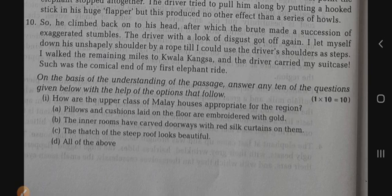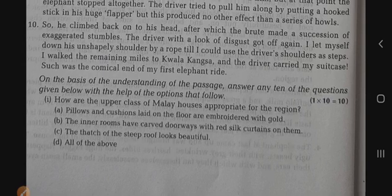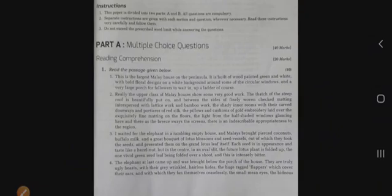All right. How are the upper classes of Malay houses appropriate for the region? So according to our knowledge, we know that definitely the questions will be formed in series. Series means in sequence: the earlier part of the passage would be questioned in the beginning, the middle part in the middle, and the later part later. All right. So I think the question would be from the beginning part. And as we know from the knowledge of the passage, Malay houses, which we have discussed, I think in the first paragraph. Let's move on to it. Yeah, Malay house. All right.